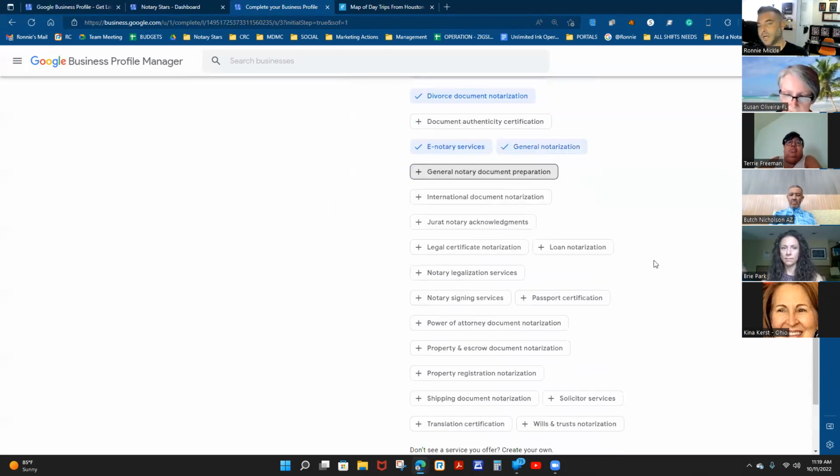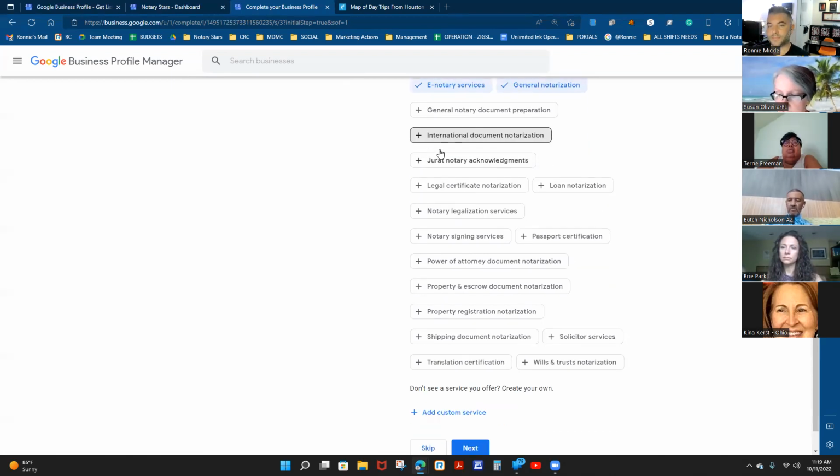General notarization, general notary document preparation. In Texas, are you allowed to prepare documents? Most states you are not, and you usually have to have a certification, so we'll leave that off. International document notarization. I would leave that off as well because you don't speak several languages, and that's usually an apostille, so we'll leave that off until you are ready for that.